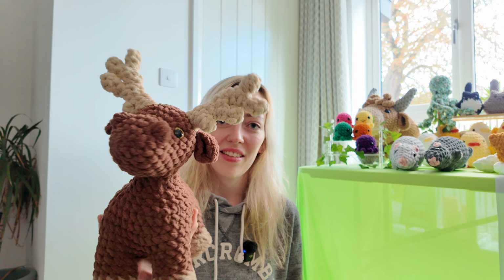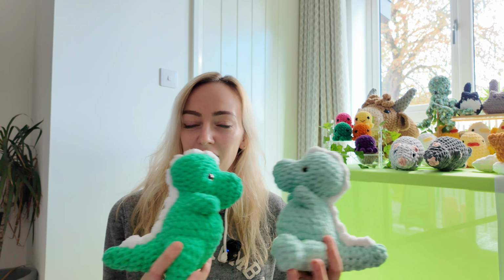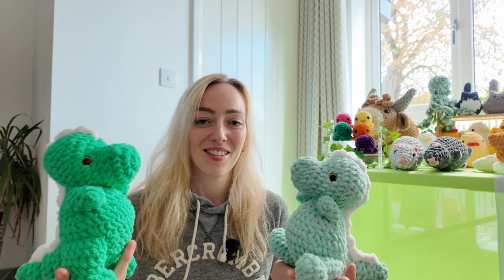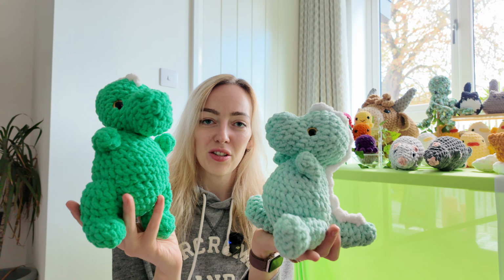I have this giant moose. This is actually a pattern test for Lil Bean Stitches that I have completed recently. Let's go to dinos. As I said, there's no sense to this at all. I'm just showing you everything. I have got 2 dinosaurs. So we have this chubby standing one and this sitting one. Again, another pattern test for Crochet by Kelsey.